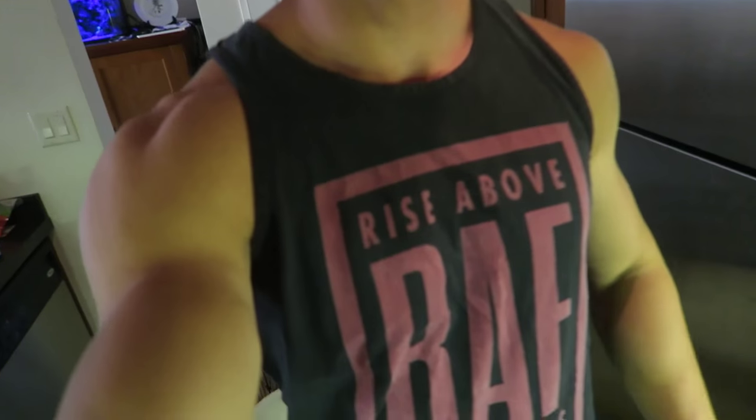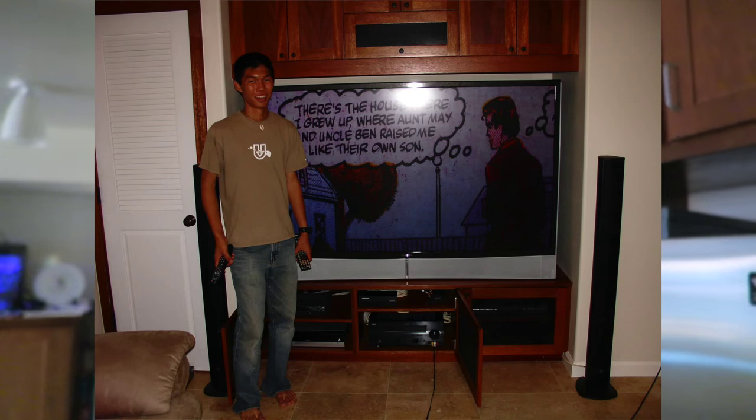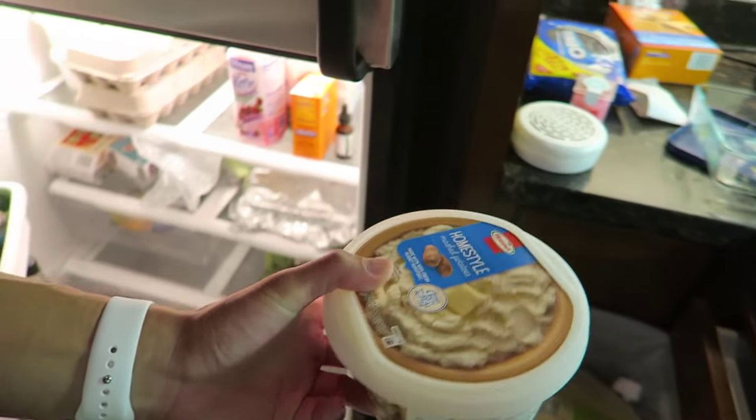Sup? Rocking my Rise Above fitness tank over here. I am definitely an ectomorph, which is a hard gainer, which means that my metabolism is still ridiculous. So I have a really hard time putting on weight. So this is definitely my suggestion for people like that. Something like this, mashed potatoes.